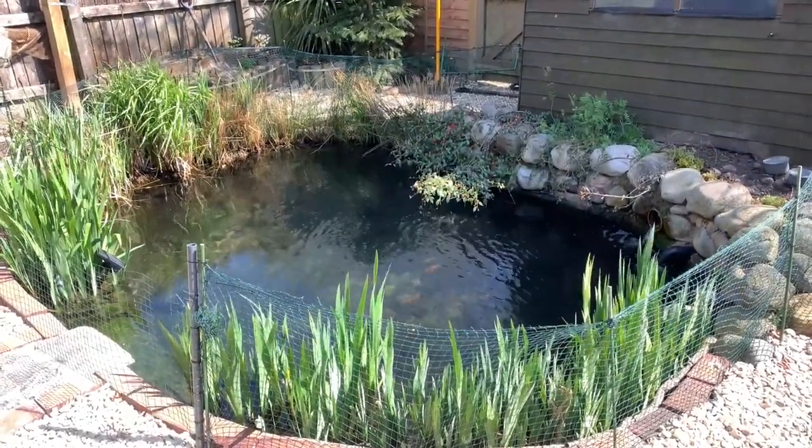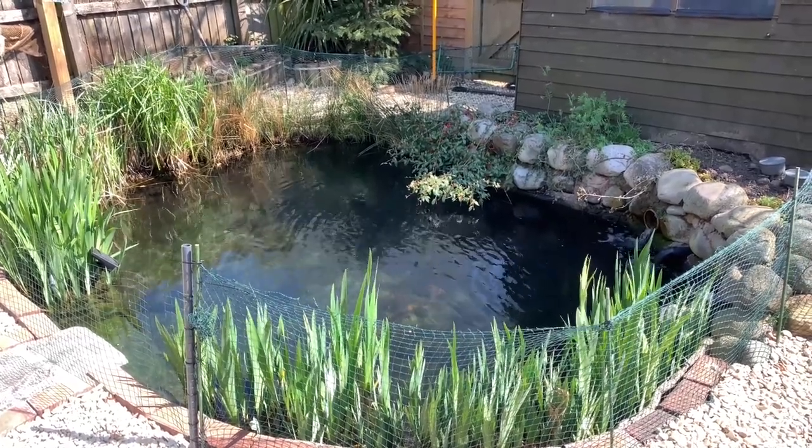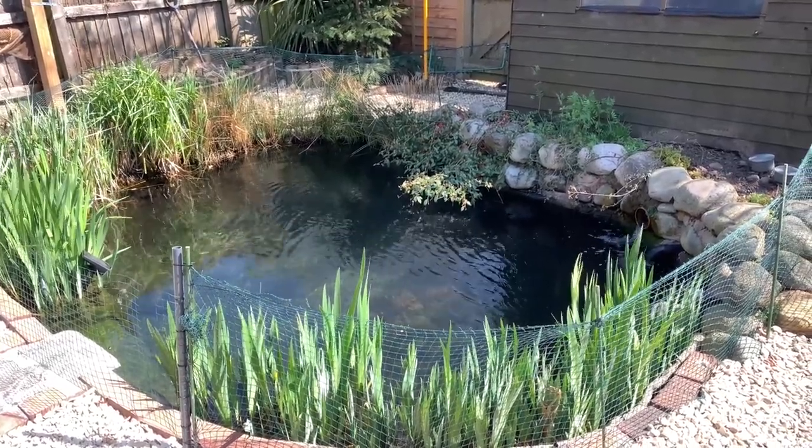Next, I'm going to talk about probably the most dangerous predator of our fish, and the hardest to protect against, and that's the otter.